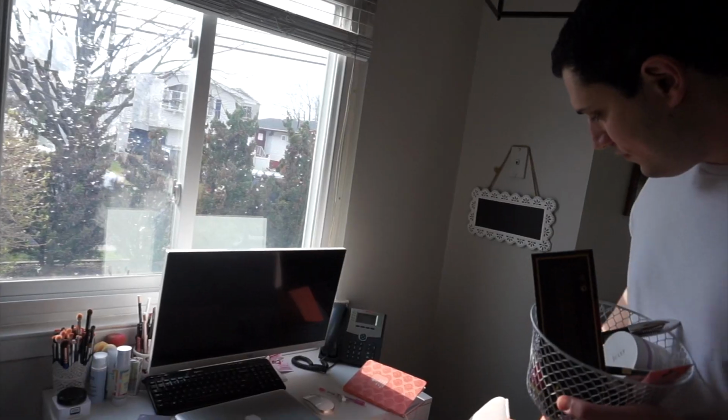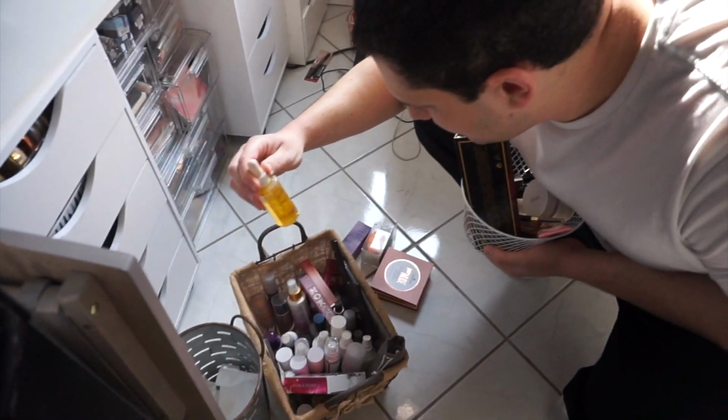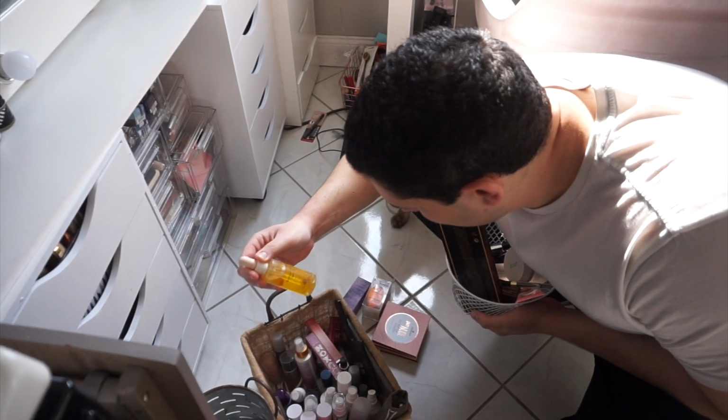Okay, Revlon. Oh, a setting spray, which is in here. Okay. I'm gonna go with the things that look like sprays. What happened to this thing? That's a serum, like a face oil. Is this good? Lots of cat fur on it.